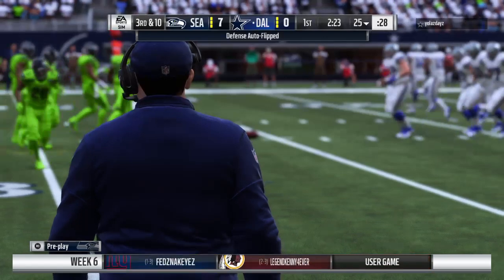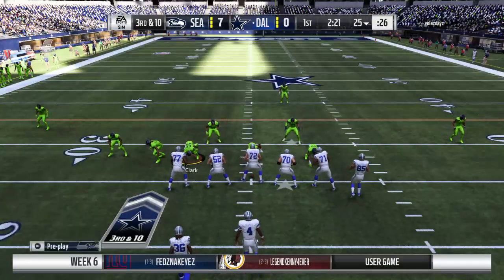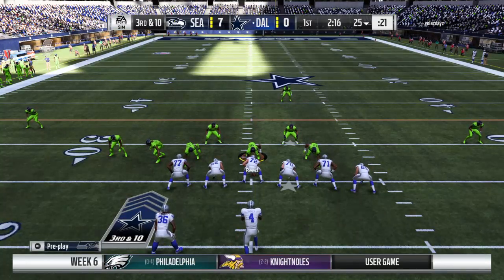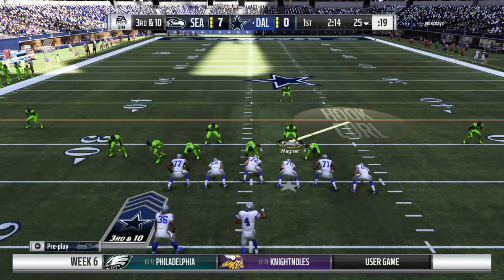And on third down, a nickel formation here defensively. Ohio! Ohio!